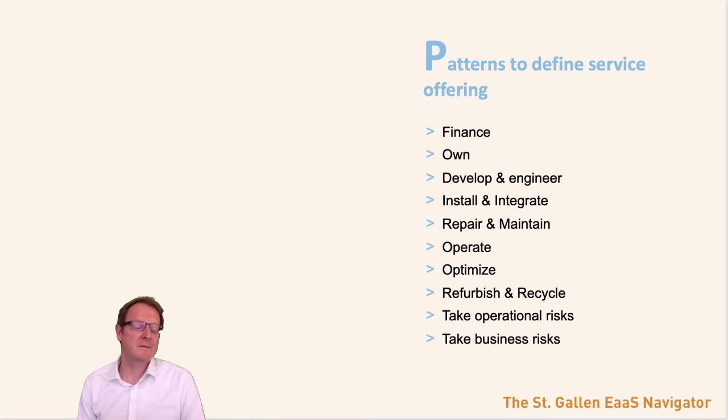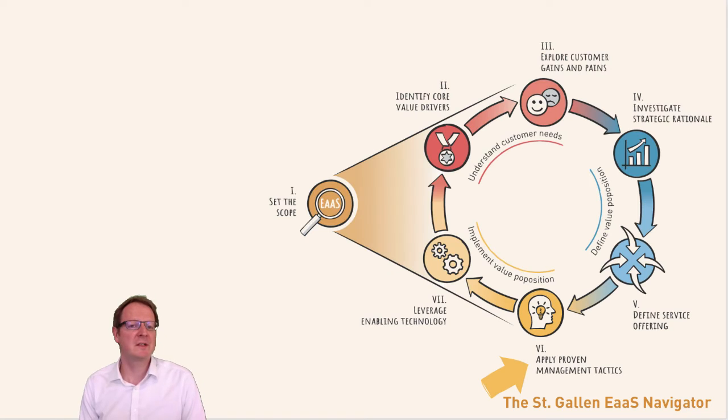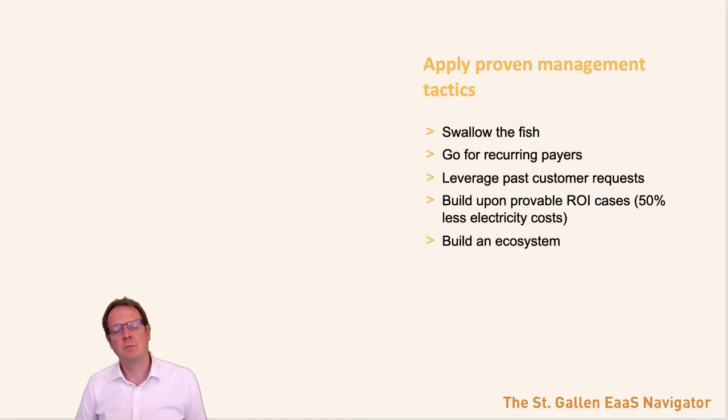Step number 6. What are proven management tactics to get robotic as a service be implemented in companies? It might start with swallowing the fish, so managing the financial gap between your own investments and the revenues coming from the customers. Here you might partner with certain banks. It's about maybe finding possible customers for robotic as a service by identifying already recurring pairs, leveraging maybe some past customer requests, customers who already looked for as a service approaches, convincing customers by building a provable return on investment case that maybe with this approach certain costs might be reduced, or building an entire ecosystem might be also relevant in order to get robotic as a service done within the company.